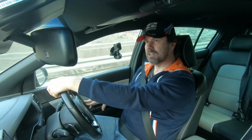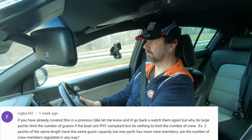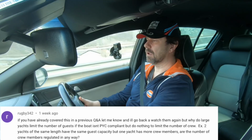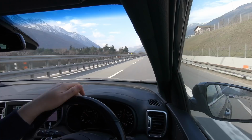That happens a lot. Why do large yachts limit the number of guests if the boat isn't PYC compliant, but do nothing to limit the number of crew? For example, two yachts of the same length have the same guest capacity, but one yacht has more crew members. Is the number of crew members regulated in any way? PYC, that he mentioned in the question, is the passenger yacht code.